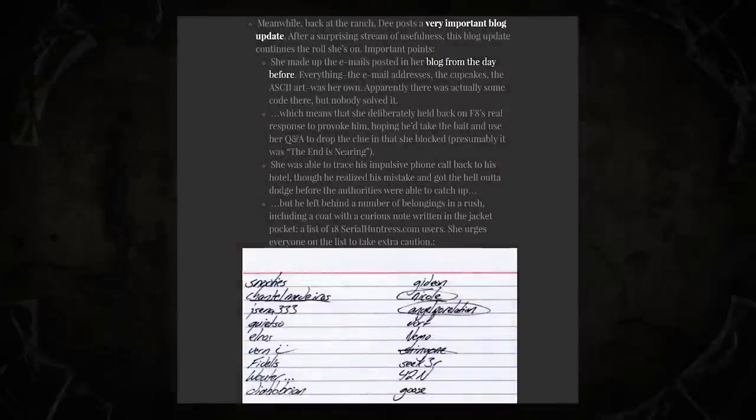She made up the emails and the images from Driscoll, hoping to infuriate him through imposter actions. It worked, getting him to call in after her insults, and she traced the phone call to his hotel room, but he made it out before police arrived. He did, however, leave in a hurry, which meant he forgot a jacket containing a list of 18 players' usernames. Those who watched the entirety of the Ustream reported a number of strange sights having to do with numbers, which composed a phone number.